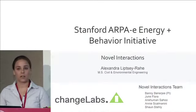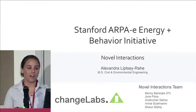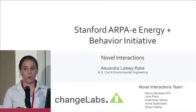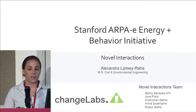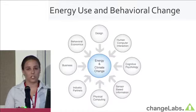My background is in architecture and civil and environmental engineering, and we all have found that not only do the systems that we design not perform as we expect, but people don't interact with those systems the way we expect. So we're providing a very different approach to this in the ARPA-E Behavioral Change Initiative.